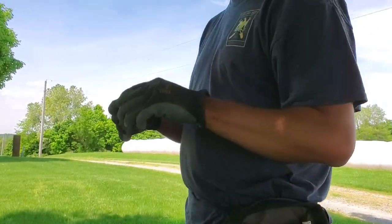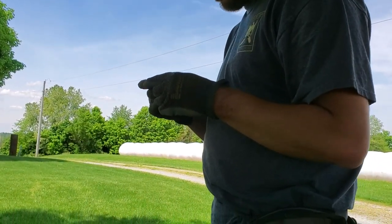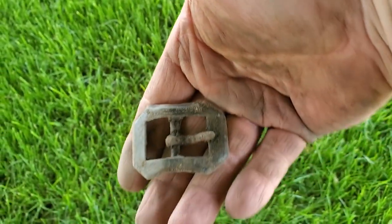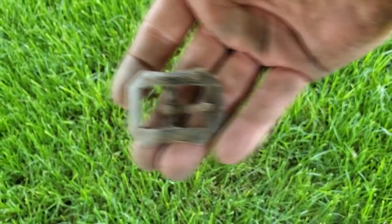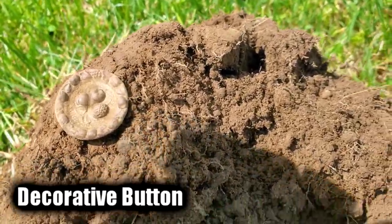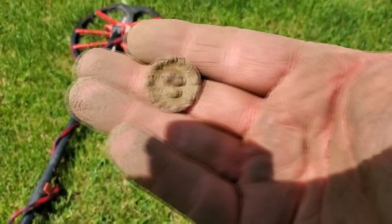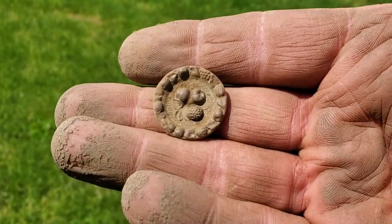One. That's 1800s. Oh, yeah, that's definitely a pretty one. Definitely 1800s. All right, the landowner wants to see everything. Good brass buckle. All right, let's keep on rolling. That's getting a 13. Got a decorative button here. I can get it up out of the shadow for you. I'll take it. We've got a couple of flat buttons here.